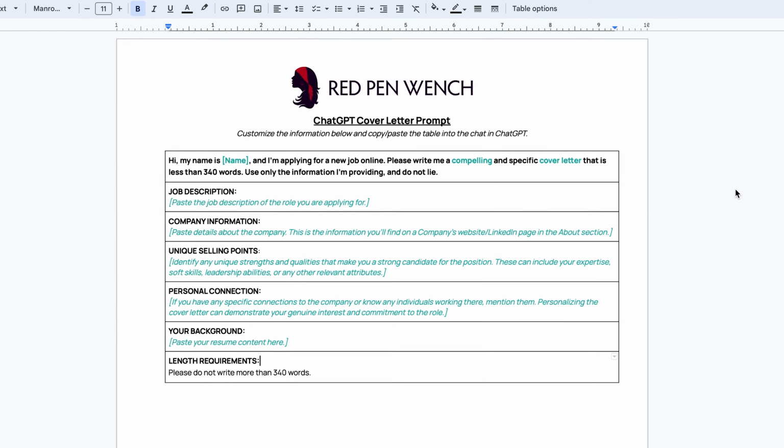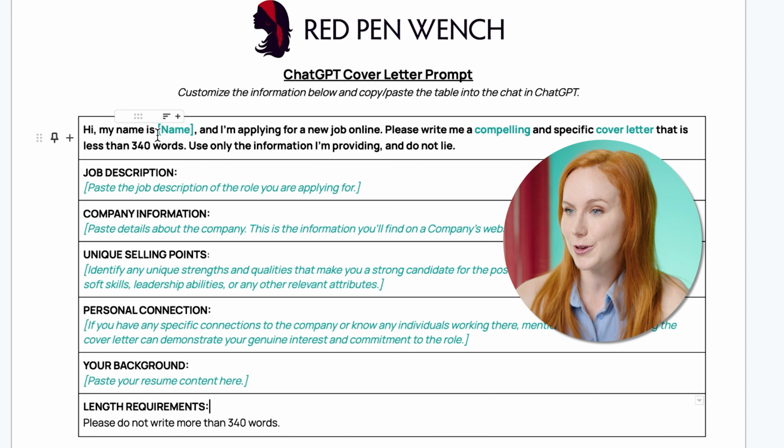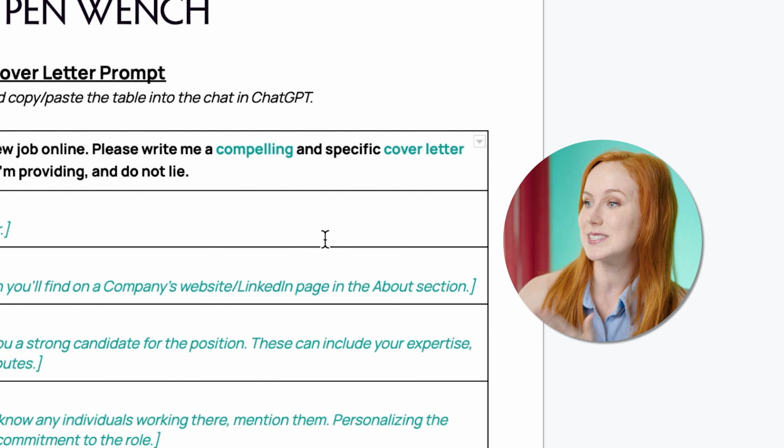So here's the template. It's a super simple plug and play method. Everything in blue you can customize depending on the job that you're applying for. So it starts out, "Hi, my name is," we're gonna fill this in for an up-and-coming acting teacher named Stella Meisner. "Please write me a compelling and specific cover letter."